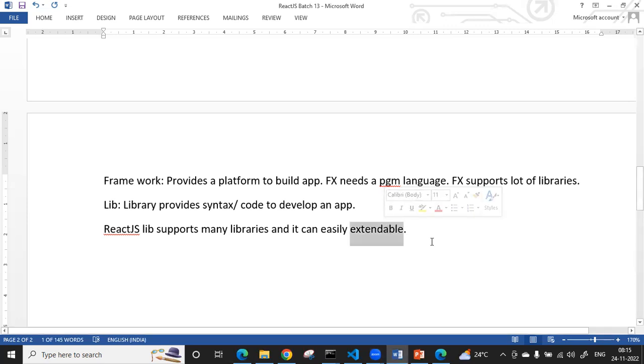Your .NET cannot be extended, your Java cannot be extended, but your Python can be extended. From the past 2 to 3 years, Python has been used in many places because you can extend new features whatever you want. The same type of thing was implemented in React.js. Clear? So React.js is a JavaScript library to build dynamic and responsive applications. A library provides the syntax or code to develop an application. Now I'll ask you one thing: how many types of web applications are there?